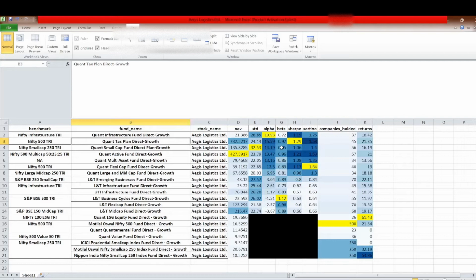The tax plan has the highest Sharpe ratio of 1.29. Small cap fund has the highest standard deviation, 32, which can be ignored. But the alpha, beta and Sharpe seem to be good. I think the NAV is 135, which means it is an aged fund, close to 9 years. And Quant Active Fund has the highest NAV value of 427. Even though the NAV value is 427, they are maintaining the standard deviation at 23. So we can take a call from these two funds whether to step into this or into this.